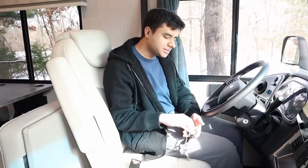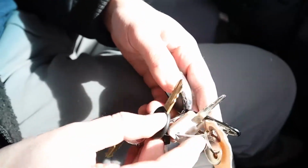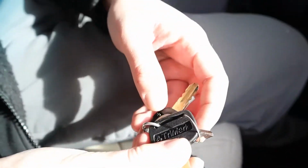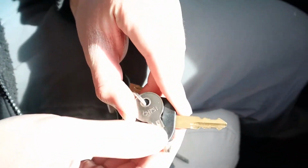In the front, the keys you'll have to worry about are this one here, which is for the ignition. We have 2 keys for the cabin door. We have this circle key, and we also have this rectangle key right here. They have the same logo on it. And these small silver keys will be for the outside compartments, just like this one.